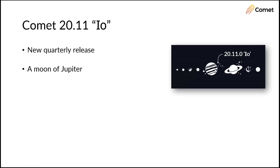Last quarter, it was 20.8 Jupiter, and moving right along 3 months, 3 point versions in our year.month naming scheme, you get 20.11 Io. Jupiter's got a lot of moons. It's got 79 moons, not counting moonlets. Io is one of the famous Galilean moons, the first 4 moons of Jupiter that were discovered back in the 1600s.